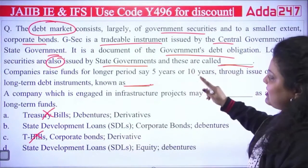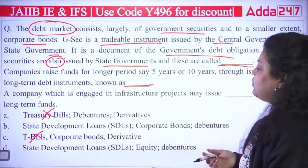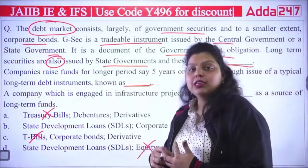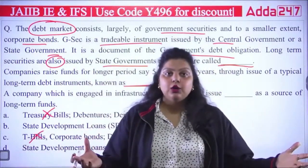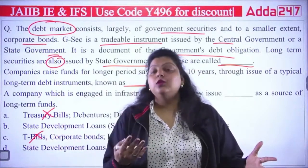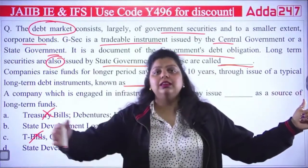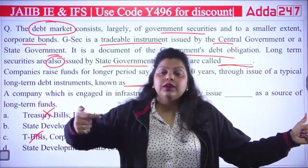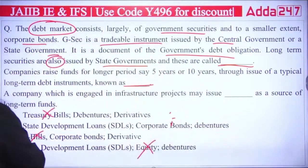Second, when a company issues a 5 or 10 year longer period security, that's not a part of equity. Equity is a share. Equity is not a part of the debt market. Equity is a part of your equity market, that's a capital market. If you're talking about the debt market, debt means those instruments which take a loan from the market for a certain fixed maturity period, with the fixed rate of interest paid back. So the right answer will be option B.